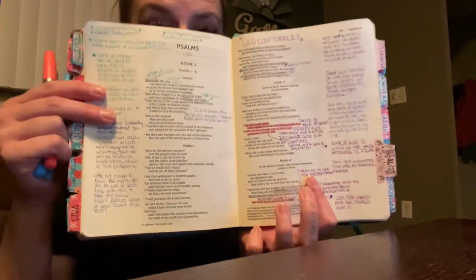Okay. So when I'm studying my Bible, I'm not somebody, you guys have seen my page with Psalms. I'm not an artist in any way, shape, or form. I just don't have that talent. My sister does, but I don't. So as much as I would love to be able to draw in my Bible, because I think it's beautiful, I don't have that ability. So I just write and I draw arrows.